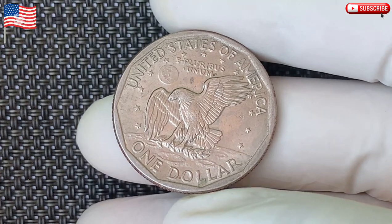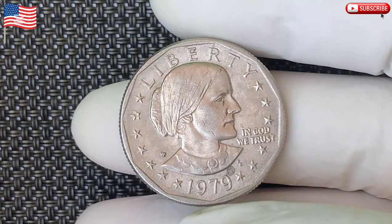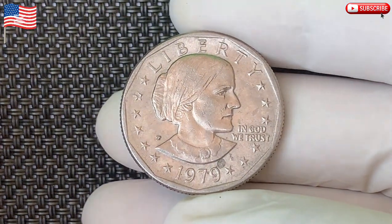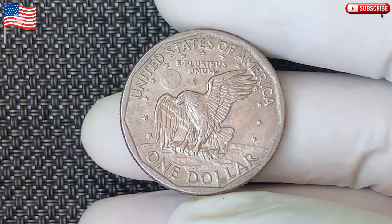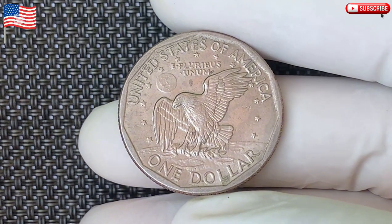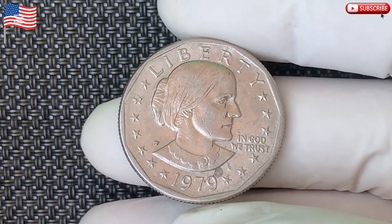The San Francisco Mint struck proof coins, which are specially made for collectors. These proof coins are carefully struck multiple times using polished dies to ensure a flawless, mirror-like finish. As a result, they have a smooth, shiny appearance that sets them apart from other coins and makes them incredibly desirable to collectors. Another important feature that increases the value of the 1979 $1 coin is its condition.